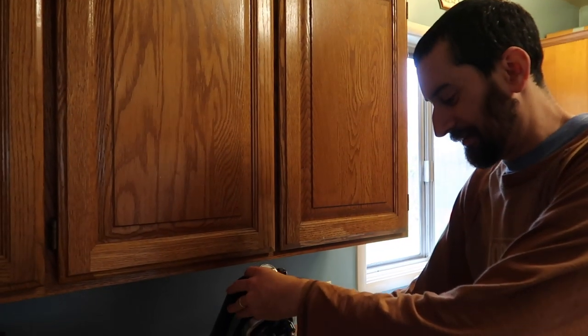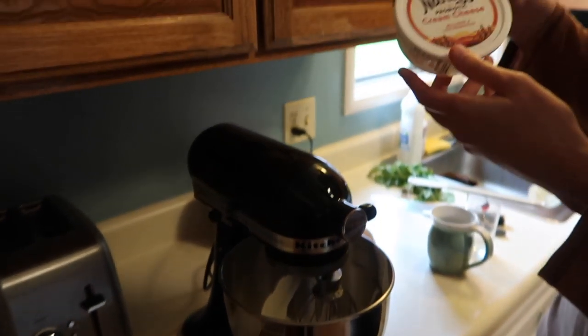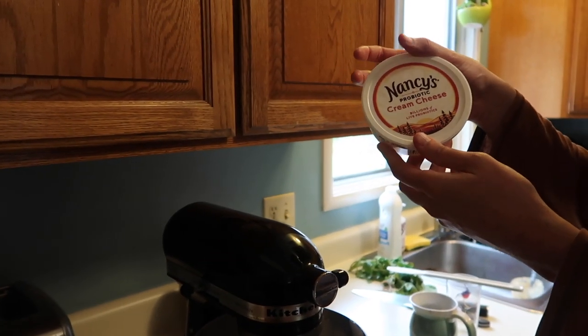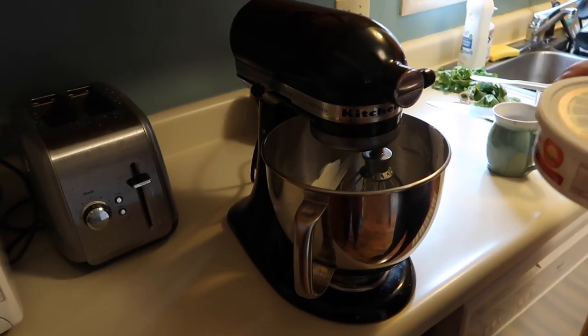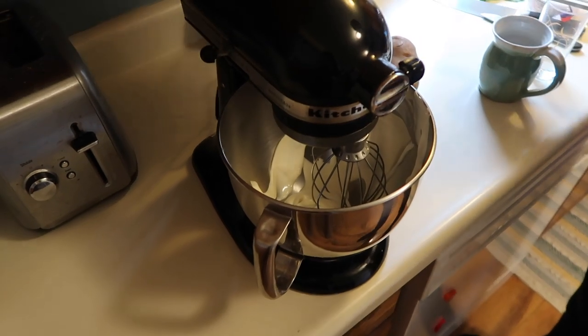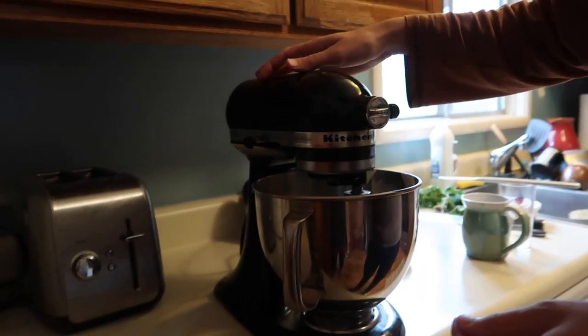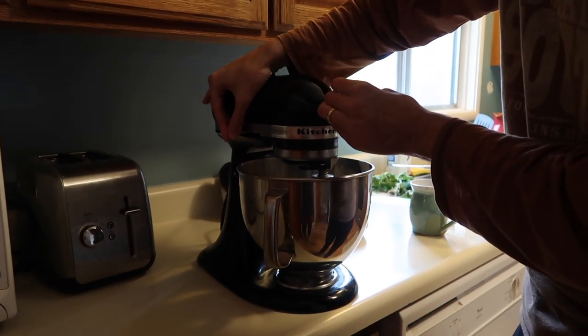So what do we got here, Colin? Well, I got this Nancy's cream cheese for eating with bagels, and I'm going to put it in the old KitchenAid and whip it. I got the whisk attachment on here because I like the whipped cream cheese. Colin likes the whipped cream cheese. We're making our own at home. Here we go.